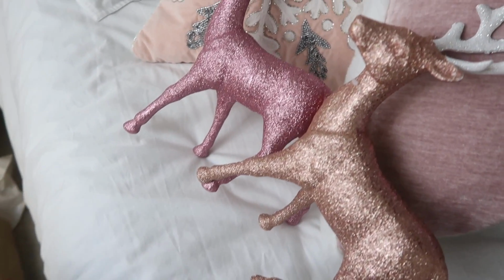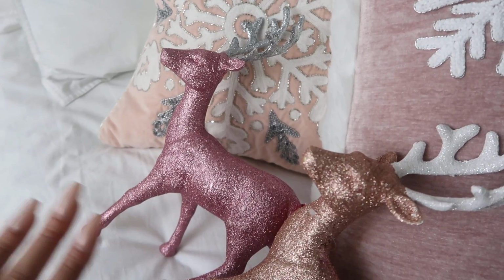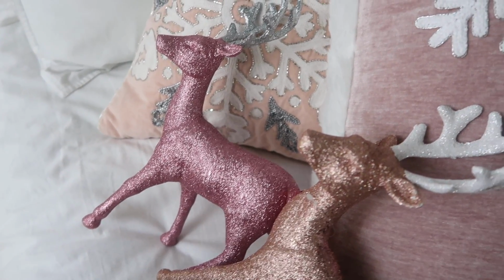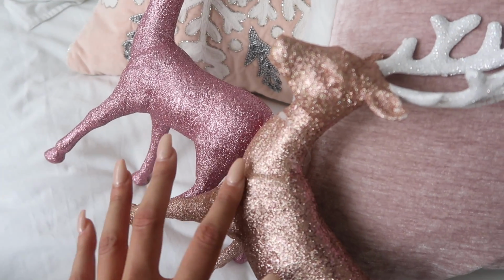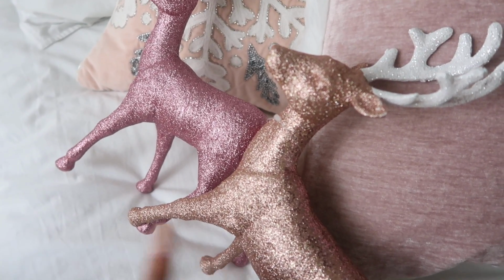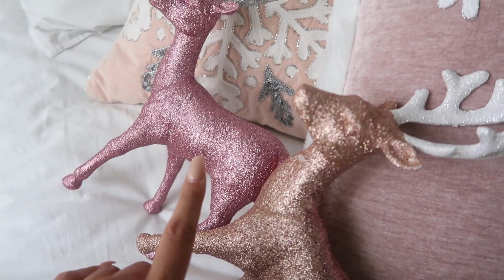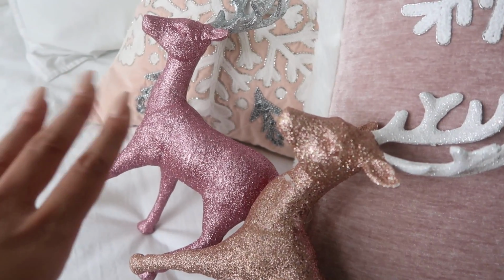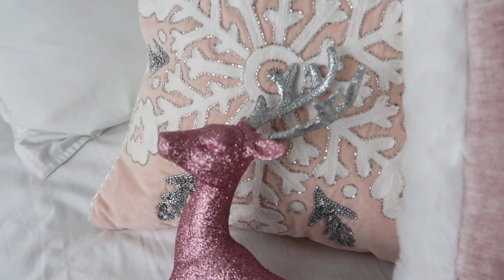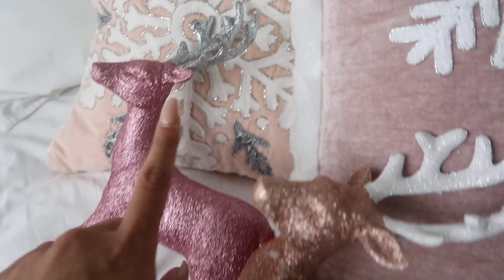So I ended up going to Target and I saw these super cute reindeer. Now I will say they're cute, I'm not sure these are going to be an item that I'll be able to keep for 3 Christmases or so, only because the glitter does transfer. So just keep that in mind. They did cost about $8 a piece. So I ended up getting 2 because I thought these would be so cute on my nightstand side by side with a cute little candle. I'll show you guys in the decorate with me how I set that up. But I loved how this was a fuchsia pink with the silver reindeer.